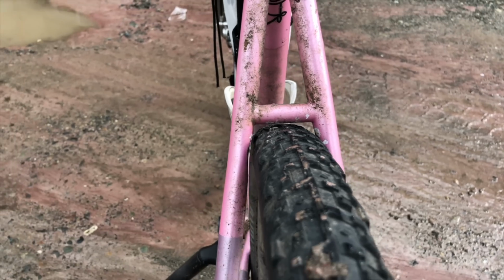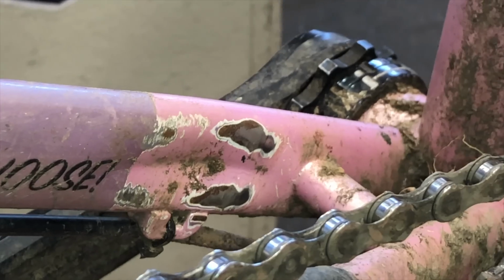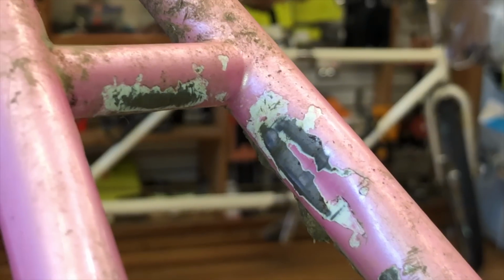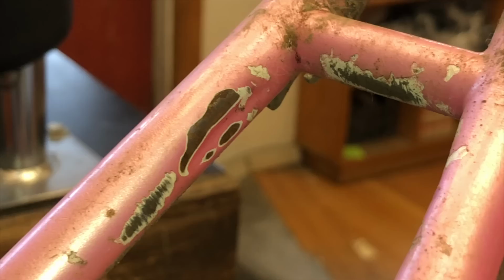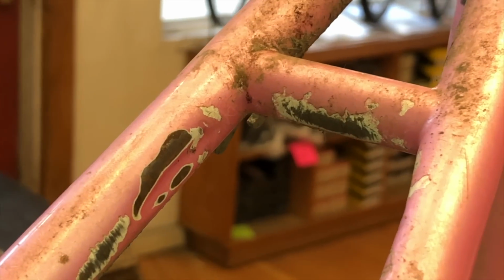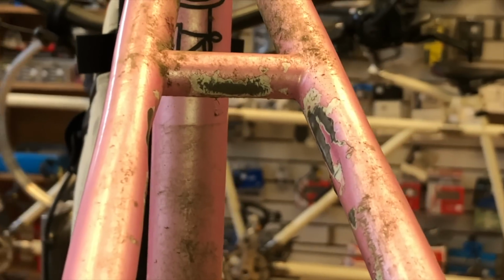So, 35mm tire limit. Very true Spindat-esque squeezed in tire, 700 by 40 WTB Nanos. Just look at all that resulting glorious paint removal.